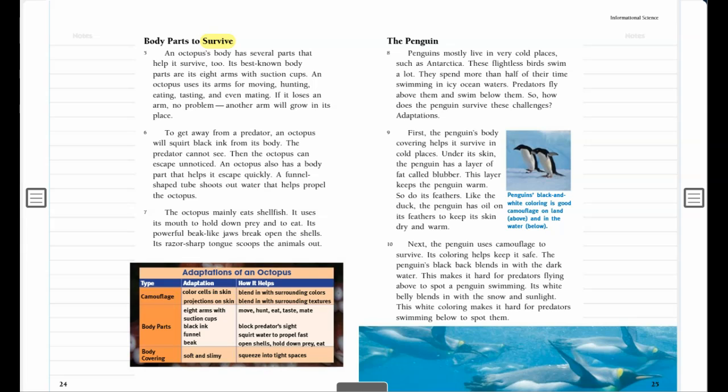Body parts to survive. An octopus's body has several parts that help it survive too. Its best-known body parts are its 8 arms with suction cups. An octopus uses its arms for moving, hunting, eating, tasting, and even mating. If it loses an arm, no problem. Another arm will grow in its place. To get away from a predator, an octopus will squirt black ink from its body. The predator cannot see. Then the octopus can escape unnoticed.